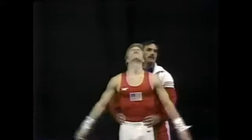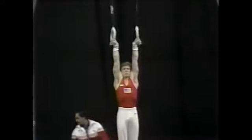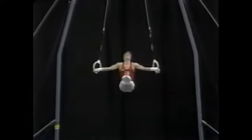Well, we saw the same thing happen in an earlier show. One gymnast had difficulty on the pommel horse and then later rallied to come back and win it. So it's not over until the 6th rotation.